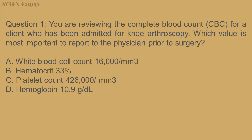Question 1. You are reviewing the complete blood count (CBC) for a client who has been admitted for an arthroscopy. Which value is most important to report to the physician prior to surgery? A. White blood cell count 16,000/mm3. B. Hematocrit 33%. C. Platelet count 426,000/mm3. D. Hemoglobin 10.9 grams/dl.